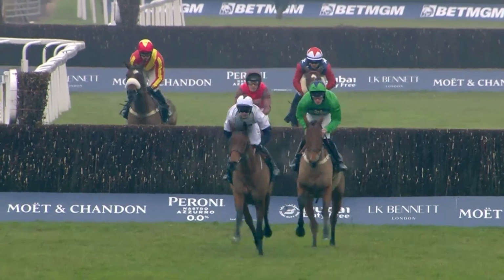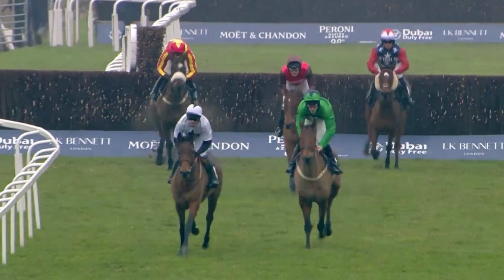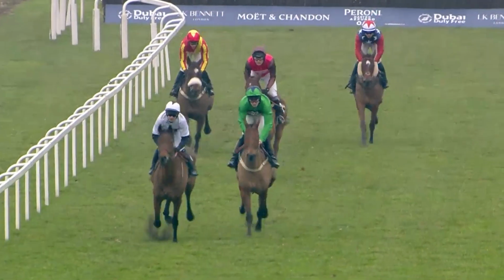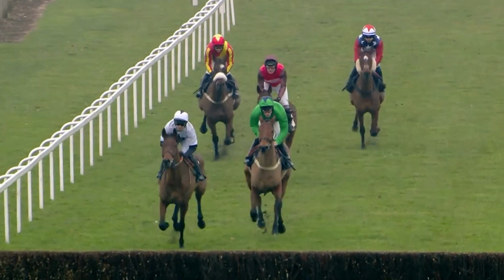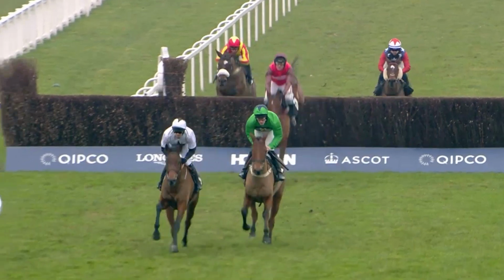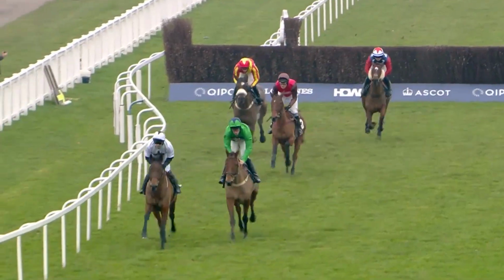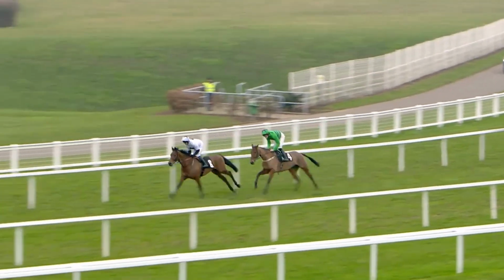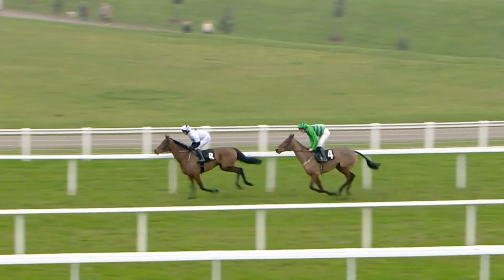Fence number 7. It's Rockin' a Storm. He landed over in front from Unanswered Prayers. 5 lengths away to Indoor. Maybe a bit more. Then came Ansam and Kitty's Light, at the last in this line on this occasion. So that was fence number 8. Racing back towards home. On towards the 9th.